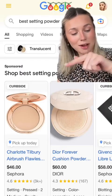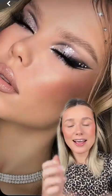Moving on to setting powder, and you best believe I'm using both of these. To set my under eyes, we're gonna use the Dior. And for the rest of the face, we're gonna use the Charlotte Tilbury one. So far, it's looking stunning. I'll see you for the rest.